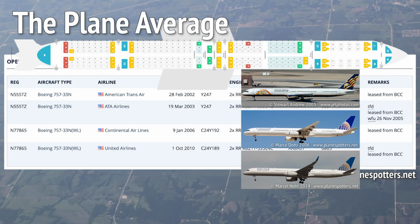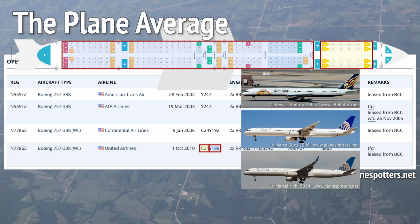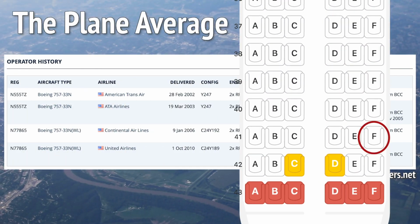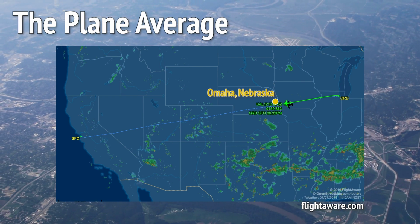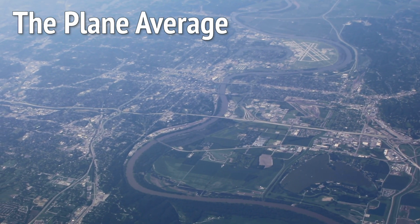United have this plane configured with 24 business class seats and 189 economy seats. And as mentioned before, I was way down the back in seat 41F. Oh, here we are over Omaha, Nebraska. Hello, Omaha. It was at this point that the plane started to feel really warm, and it stayed quite hot for the rest of the trip.